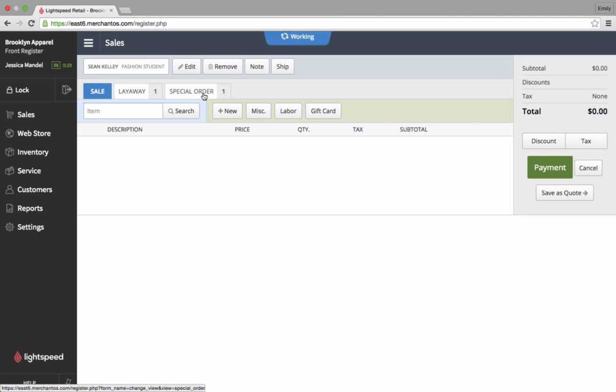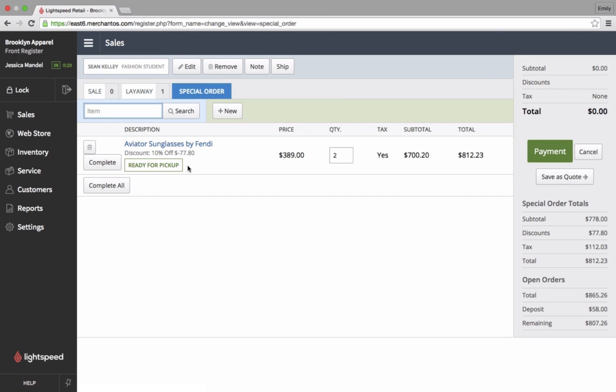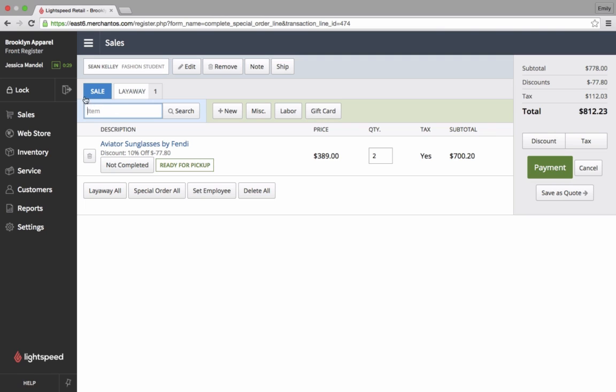Within his special order tab, you can see the status of his special order has now changed and is ready for pickup. When Sean comes in, all I need to do is click complete to move it to my sale tab. You can see that it's been moved here, and it's now ready for pickup and payment. Let's go ahead and click the payment button.